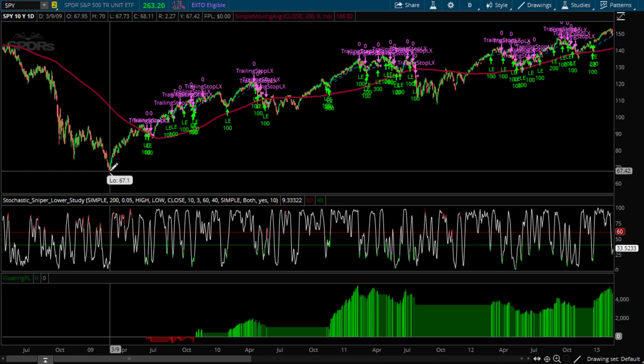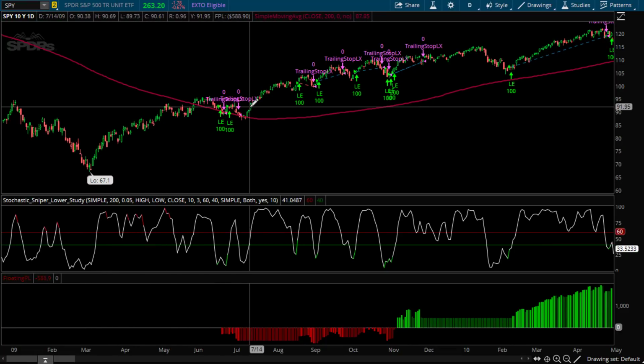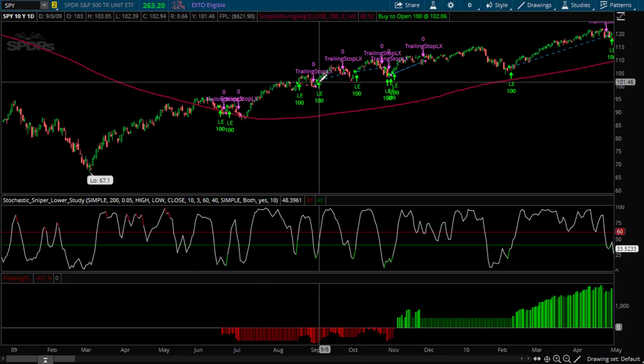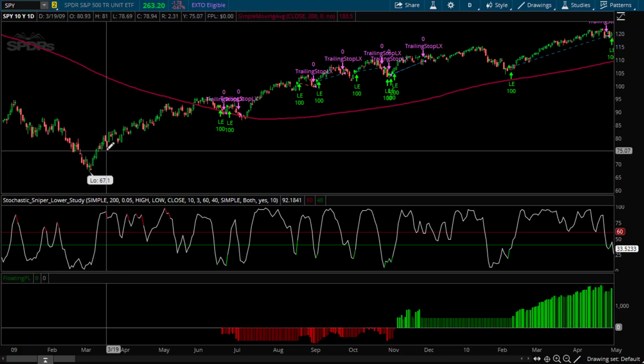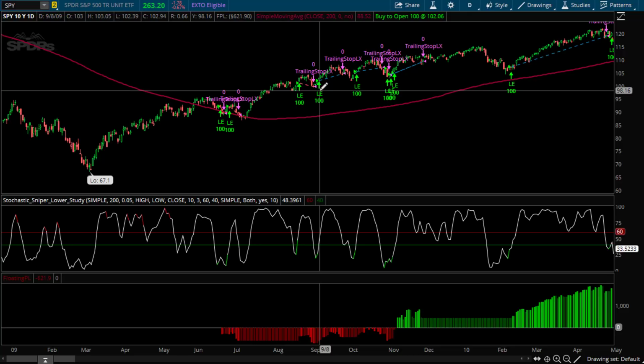I think the very bottom here was March 9th, 2008. And the first buy signal wasn't actually issued until a few months later when it got back above the 200 MA. I'll zoom in a little bit. It got back above the 200 MA, and we didn't get our first buy signal till September. So this strategy is patient. You're not going to catch the bottom because you'd have to give the market some time to prove itself before you want to commit to putting money to work to the long side.